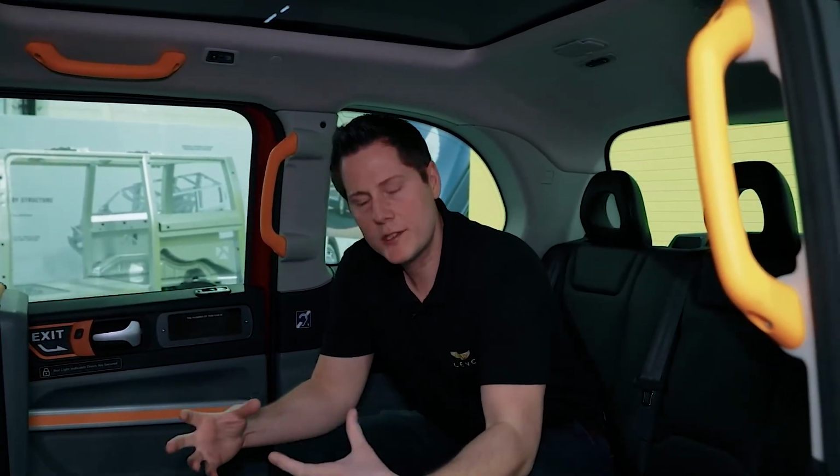What we tried to do here is create the maximum amount of space in the smallest possible footprint, because London streets are tight, city streets are tight, you need to keep that small footprint. So we created physical space in the way that the seats are shaped, in the way that the seats are offset to create more personal space, but also part of creating space is to create a feeling of space. And as we know from good architecture, if you watch design programs, the more natural light you can bring into a space, the more uplifting, the more spacious it feels.